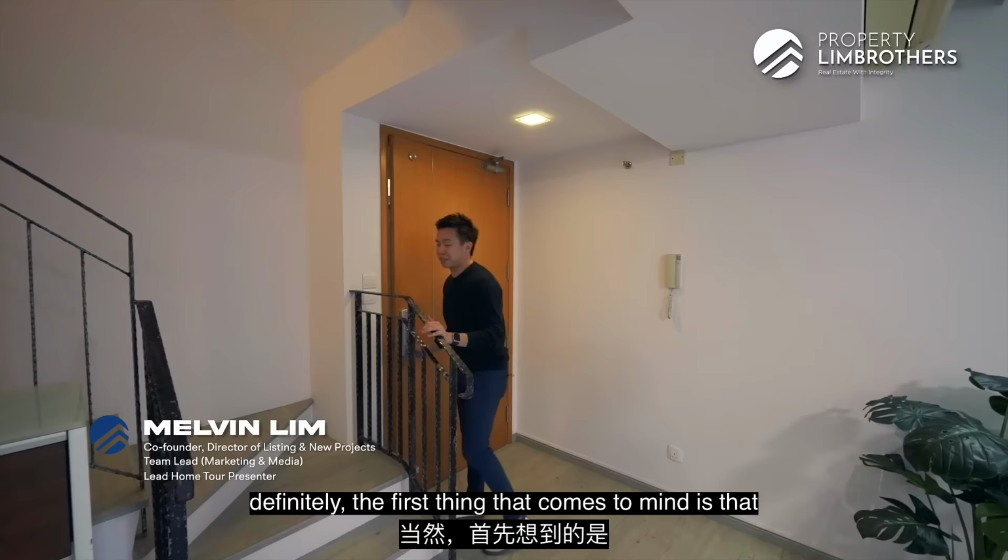Now this is it at Mount Sophia. We're heading in to check out a penthouse that's above the 2,000 square feet mark. Fantastic for you if you're hunting for a D9 address, yet wanting something below the $2.9 million quantum.